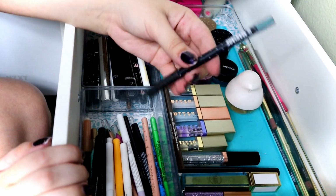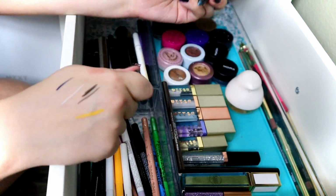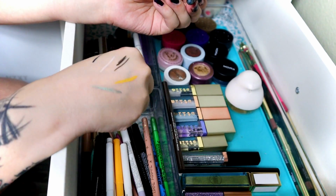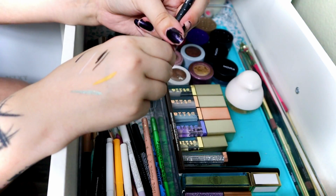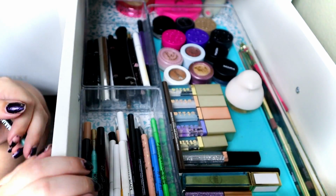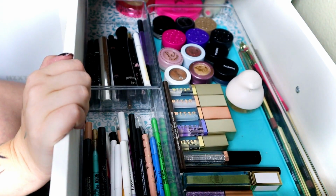Actually, I'll declutter this one. The Il Makiage Glitter Eyeliner in Opal. I don't use metallic eyeliners in my waterline. I just don't. So, we'll get rid of one. And that is it for this drawer. And that is it for this declutter.